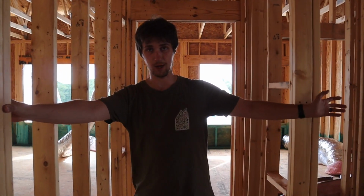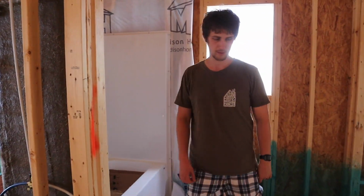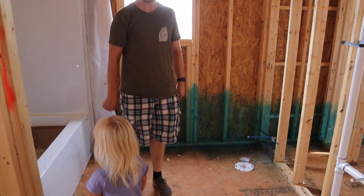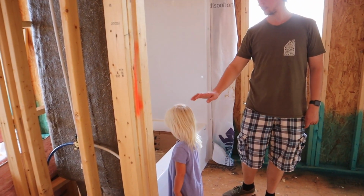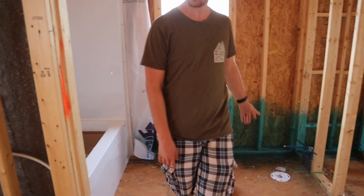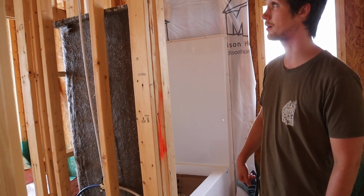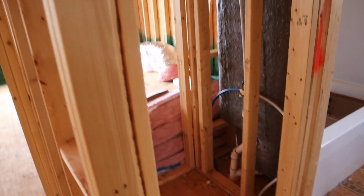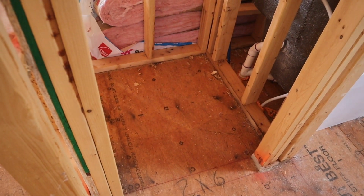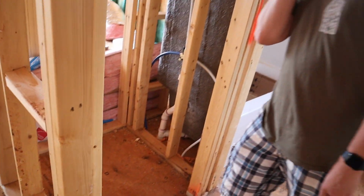And then off to the right hand side here, we've got the full bath. So you've got the sink, the vanity, the toilet, and a linen closet. This is actually a fairly large linen closet. Really deep, probably 2.5 feet deep, I would say. It's pretty big, which is pretty deep for a linen closet.